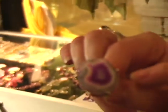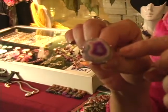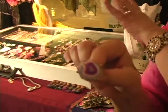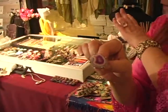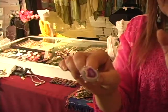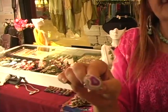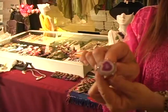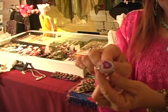Those are geode rings. And those ones, to keep the prices a little bit lower, I use silver filled. Most of it is 100% silver 925. To give an alternative, as the price of silver rises so much in the stock market, I use silver filled. Well, that is absolutely beautiful.